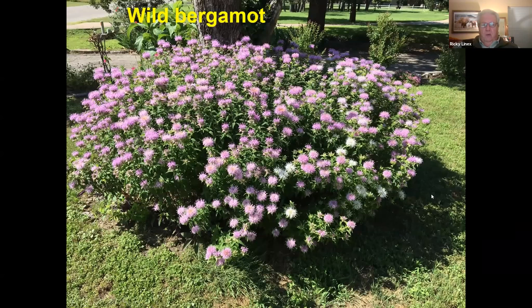Wild bergamot. This is a plant that's on the extreme southern edge of its adaptation. If you look on the plant distribution maps, it's more common in the eastern Great Plains, the Mississippi River states, but it does come down into Texas, and it's a beautiful plant, but you only get one flower per stalk per year. I've tried cutting them back early, still don't get any regrowth. So one flower per stalk per year.